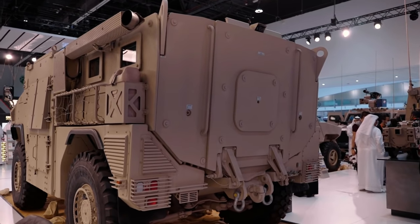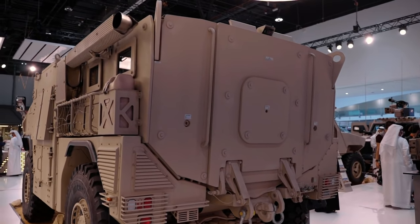Here is the Jace vehicle, which is our heavy vehicle. You also get that in a 4x4 and a 6x6, a heavily protected vehicle. It's withstood real attacks in operational areas with complete protection of the users. And we really look forward to marketing that into the region.